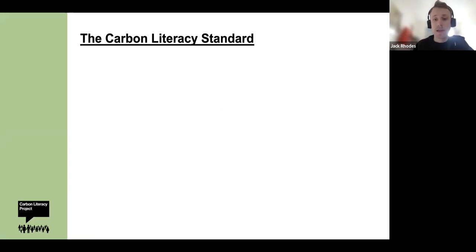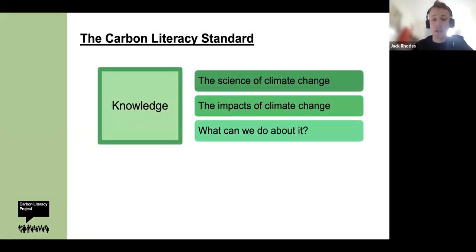The first element of the standard is knowledge. All carbon literacy courses must include the science of climate change, so why it's happening and how we know that humans are causing it. It also needs to include the impacts of climate change internationally, nationally, and locally, and also cover what some of the solutions might be, generally but also within the sector that it's being delivered into. So a broad range of solutions and ideas should be covered.